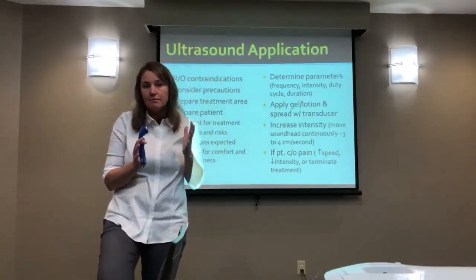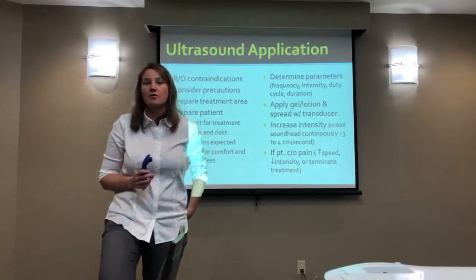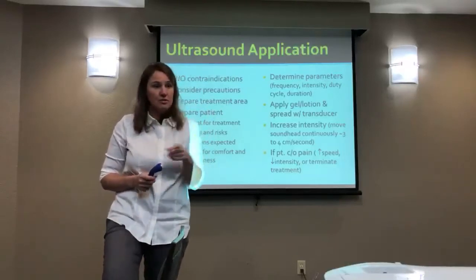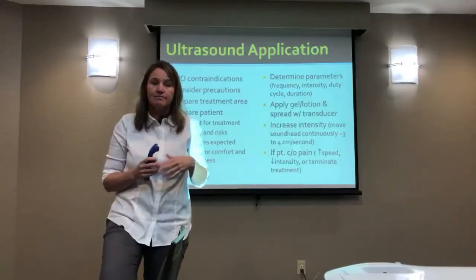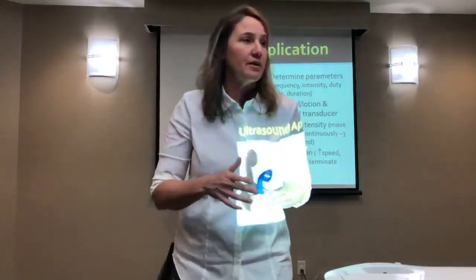So a big problem that we have is how do we take into account all the differences in each of our techniques. And when you watch each other, when you do ultrasound, you'll see that everybody's a little bit different. So again, it's a problem I can't really solve, but we can just talk about it and think about it.